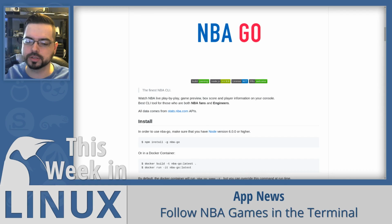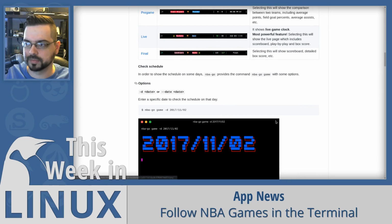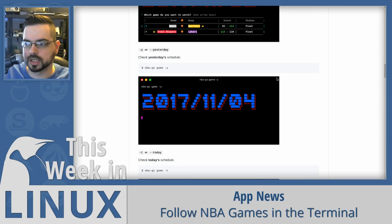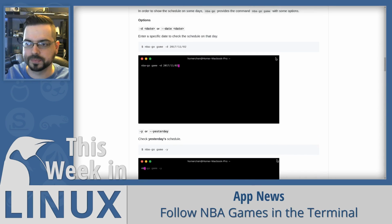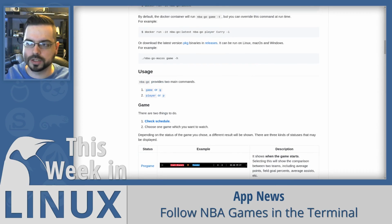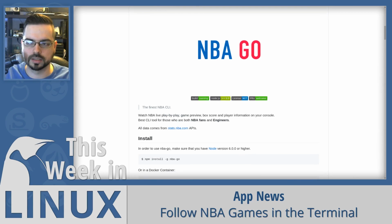NBA Go is a command line tool that allows you to watch NBA live play-by-play games, game previews, box scores, player information, and so much more on your terminal. They call it the best command line interface tool for those who are both NBA fans and engineers. I just thought this was pretty interesting that this even exists because it's pretty funny, and how in-depth it goes is pretty cool too. So you can go into looking at the pregame stats, the commentary, stuff people are talking about. You can look at the current results. You can look at the play by play as far as what's happening in various parts of the game and what quarter it's in, and you can stay pretty up to date. It is weird that they say watch when you're not really watching a game. You're just watching the stats of the game, but overall it's still pretty cool.